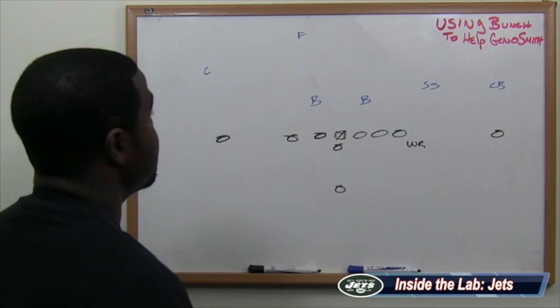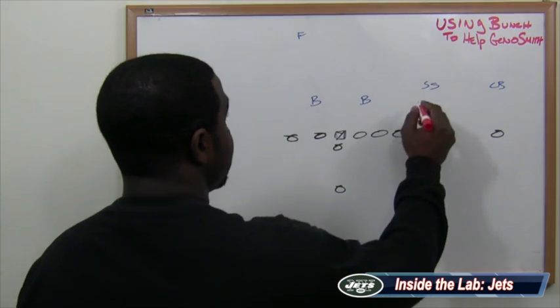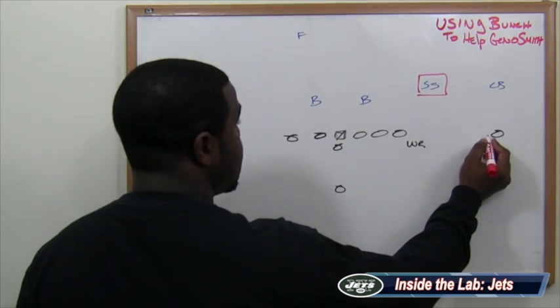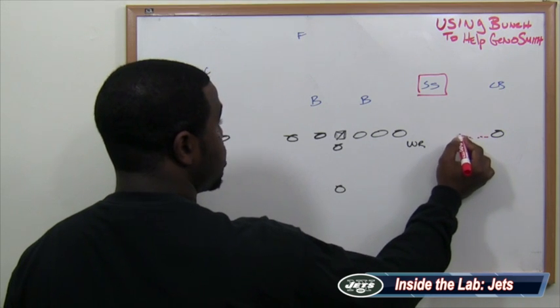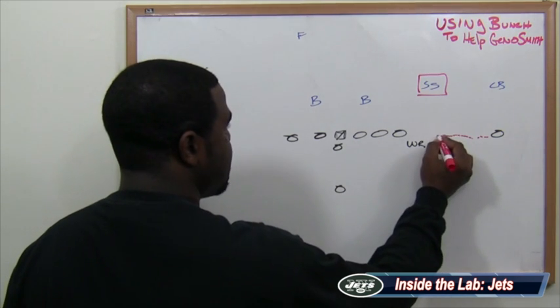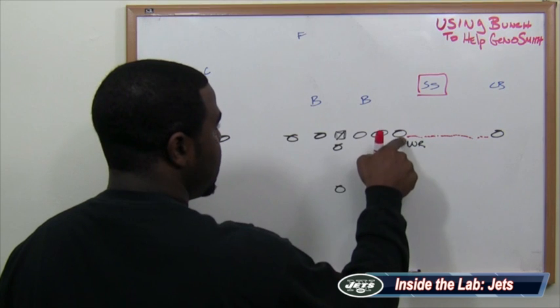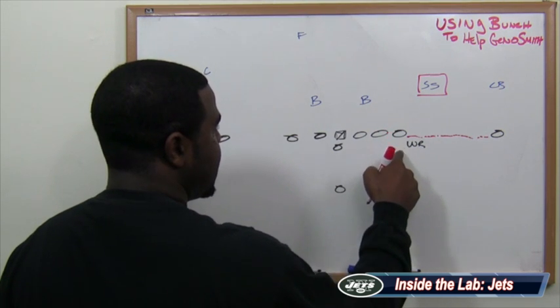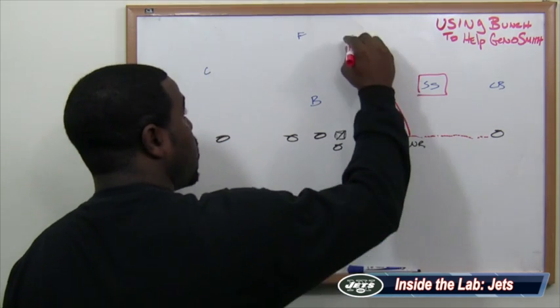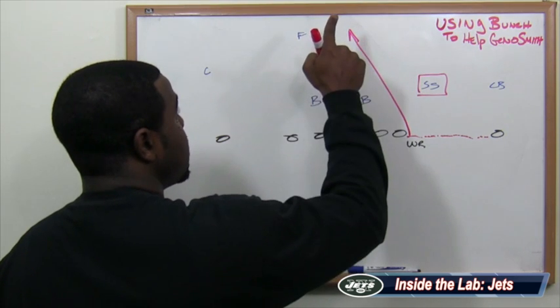This is your divide combination. This is what Geno Smith has to read. This is your key right here, the strong safety. What we're going to do, we're going to bring the Z in a zip motion. That's a short motion. Zoom is when you go across the formation, so we're going to bring him in a zip motion. And you want to snap the ball outside leg of the tight end in front of the wide receiver. Why? We're sending this guy across the middle of the field. He's trying to split the goalpost.